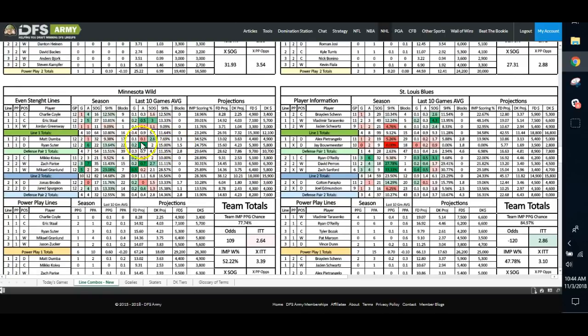Where's the production coming from in Minnesota? Actually down here on the second line. Parise and Granlund. Maybe Eric Stahl up top. 7,100 is going to cost you with 2 sub-5K wingers, though, and isn't going to get you a heck of a lot of balance unless you want to take a GPP shot on it.